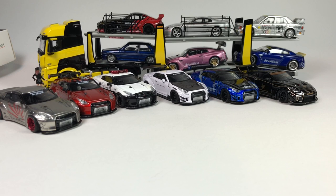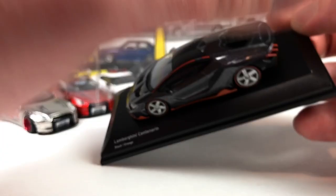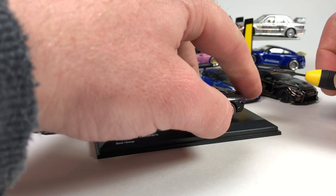So this is going to end up being a long video. Apologize. I'm looking at this Kyosho next. This is what we're doing. Let's pull it out of the case. I'm actually probably going to end up displaying this back in the case just because, but we will unscrew it for the moment because I want to see what the base looks like.